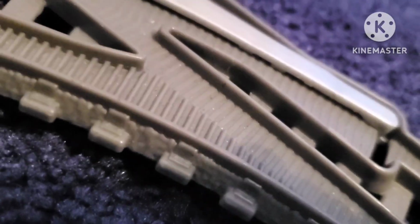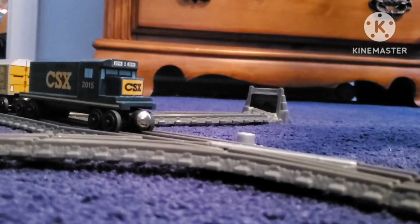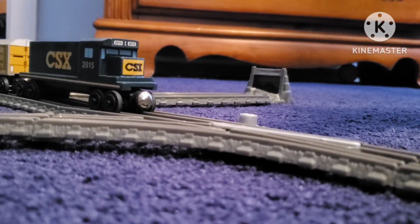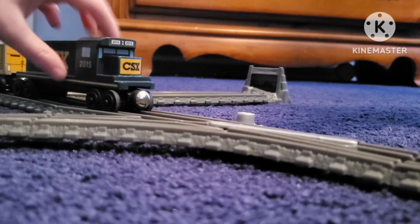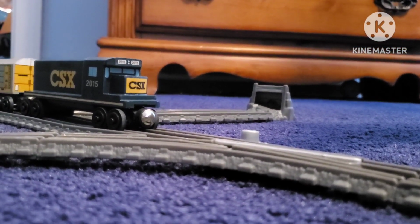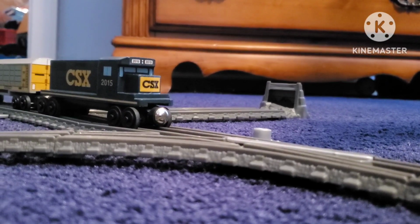But after CSX 2015 leaves, the track switched by itself. So because of that, CSX 2015 has to wait for a CN train carrying an Amtrak train. The reason it's carrying an Amtrak train is because the Amtrak engine has broken down. So because of that, CSX 2015 has to wait again.